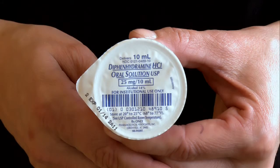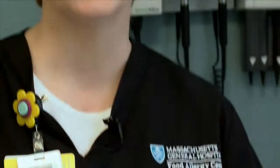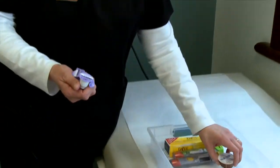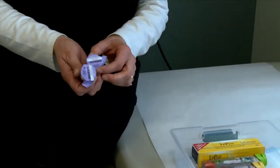Then in the category of antihistamines, we use two different antihistamines. One is Benadryl, and that is based on the weight, and then Zyrtec, which we also base on weight. And it's really up to the physician who is monitoring the food challenge which medication they're going to use, whether they're going to use the Benadryl or the Zyrtec. Benadryl is a little more sedating, but it's quicker acting, and the Zyrtec is non-sedating, but it is a little slower to start to work.